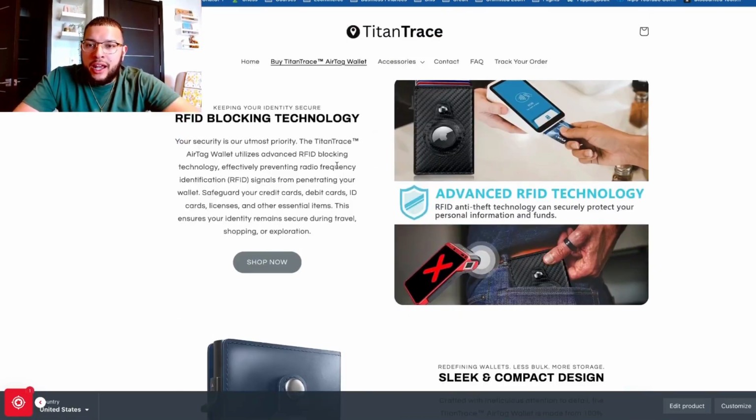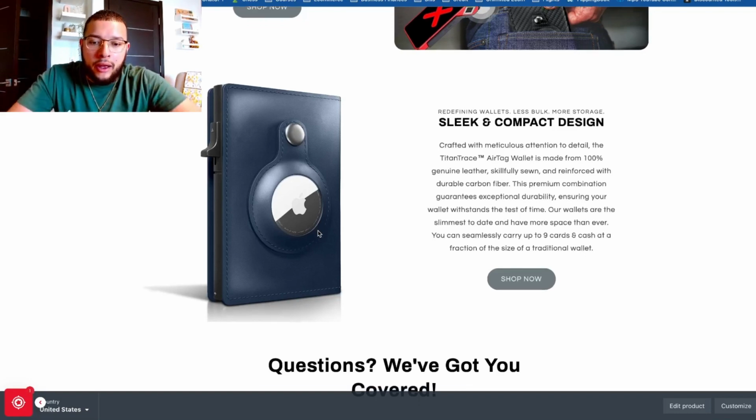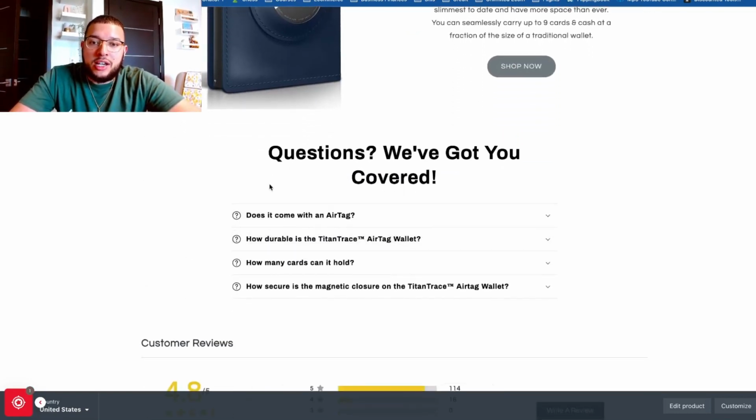Then moving on, we have the same thing like from the homepage, the RFID blocking technology, same text, same everything from the homepage. And then we also have this section as well, which is the sleek and compact design, same exact text. And I just literally take it from my product page and I put it right on the homepage just so that way the homepage looks presentable, okay? And then we move on to this section right here, which is the questions we've got you covered section. This is just a mini FAQ.